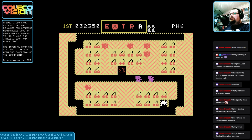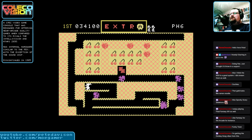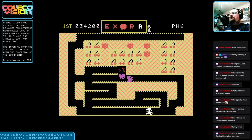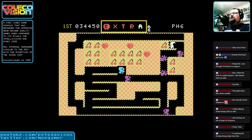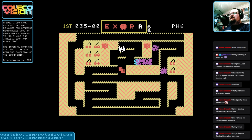Level 6. You'll notice that these starting tunnels for each stage spell out the number of the stage, which I also thought was a nice little touch. Give me the 8. Oh no! Oh no! Indecision kills in Mr. Do. It certainly does. Alright, let me through there. Oh no! Poor clown handling.